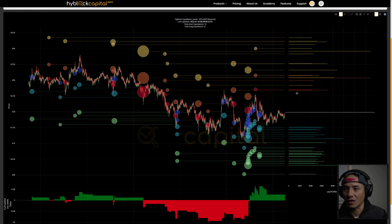It's either going to go up and collect these guys, liquidate these positions up here and get rid of the shorts, or it's going to go down and liquidate the longs. I bet down because it's so much easier. It takes less capital to move it.